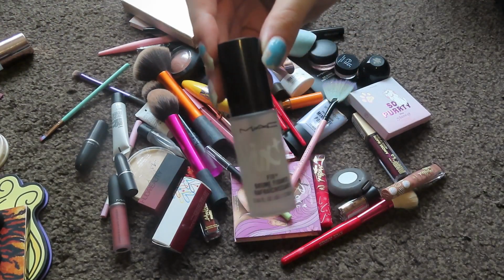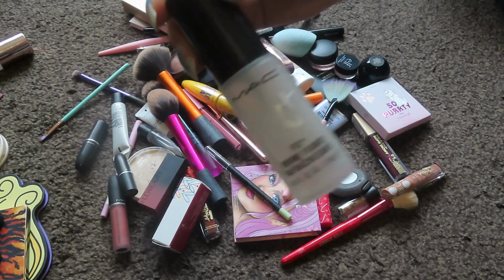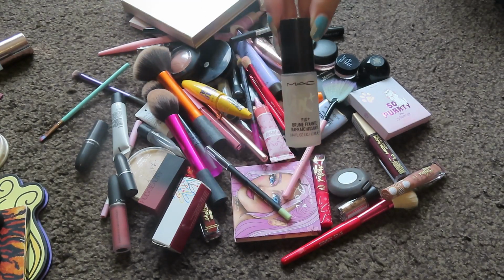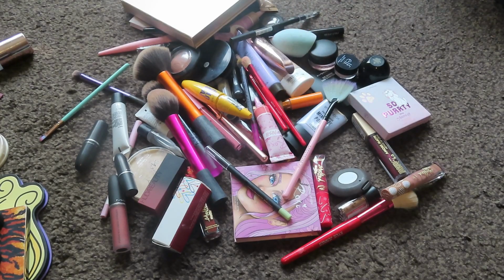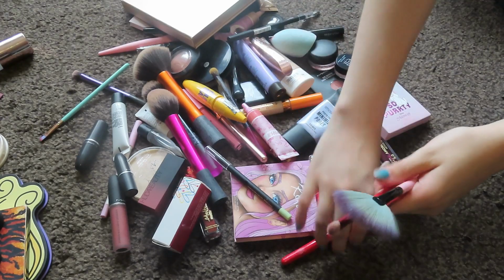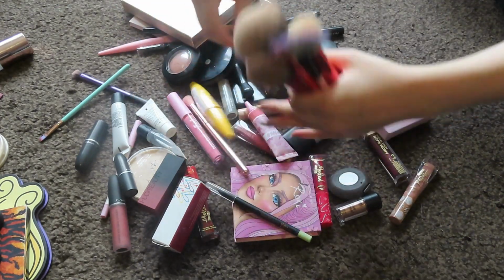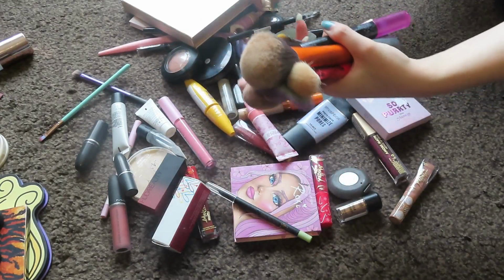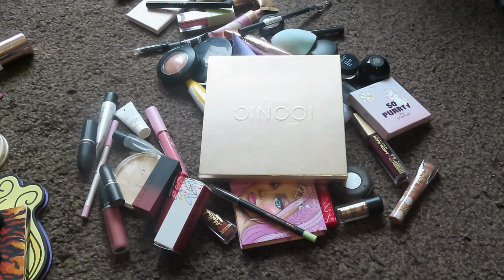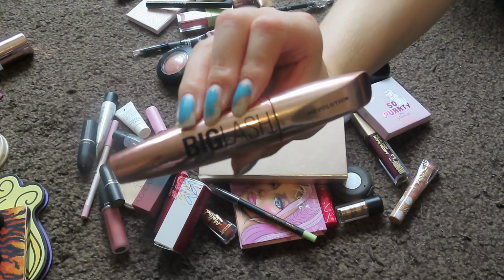Okay, next I'm going to take out this MAC Fix Plus setting spray, as honestly it's nearly all gone, and so I don't see the point in holding on to that. And I have another setting spray, so I'm going to get rid of that. Obviously brushes can stay, so I'm going to take out all the brushes I can find right now and pop those aside.